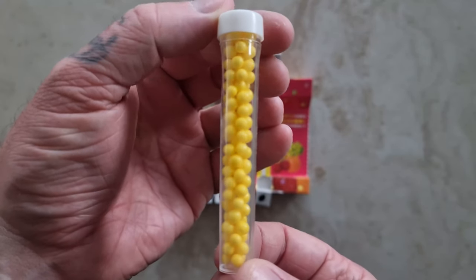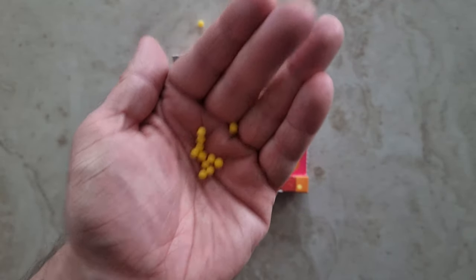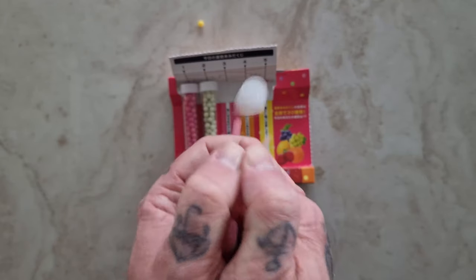Let's try the test tube candy. We get 5 different flavors. This one's lemon. It was okay. They're just little soft candies. No fizz, no sour, nothing too exciting about these.